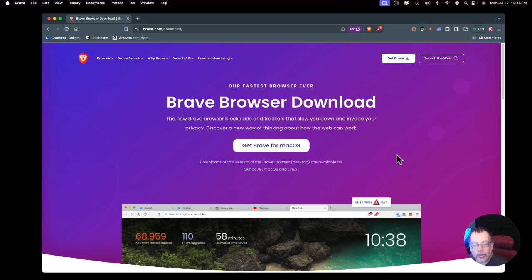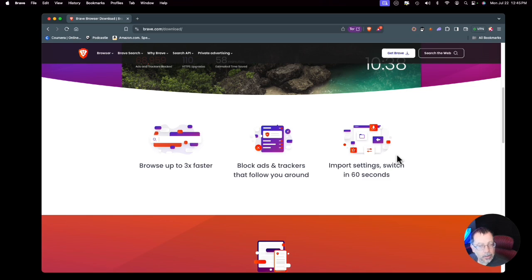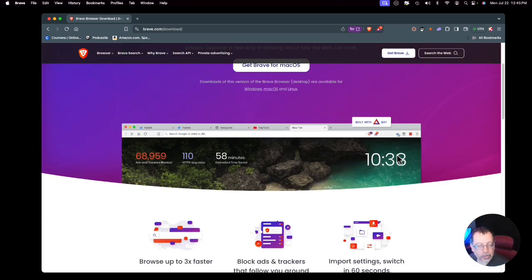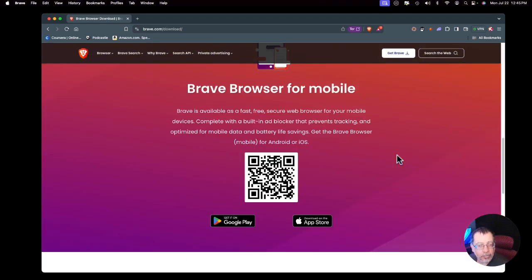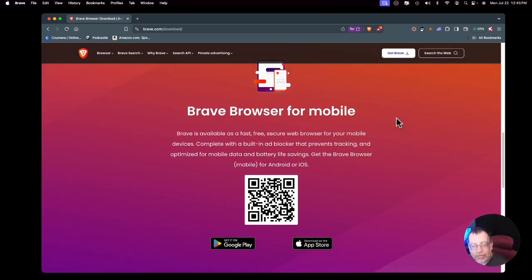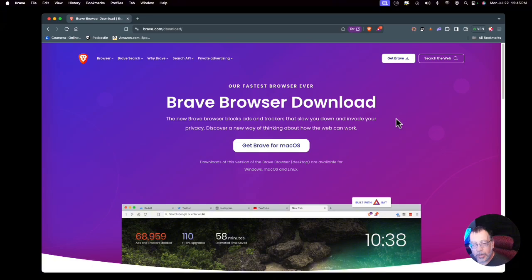Now, Brave is also downloadable on Android and on iOS. It's a free browser, of course, and I have it on my phone. For mobile, you just go to the Google Play Store if you have an Android, or you go to the App Store, download Brave, and you can set up your account. So Brave is just an amazing browser, but it's so much more than that.